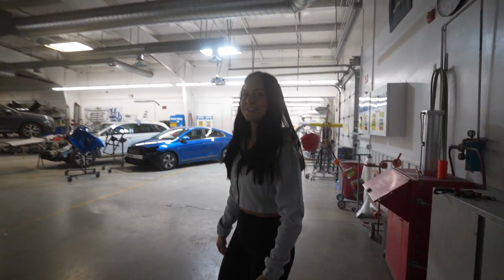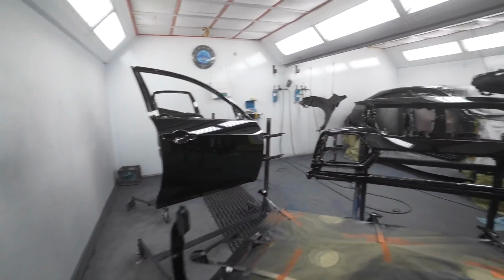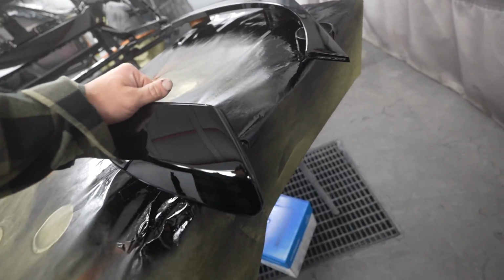You think you're so cool. Working in my dad's shop. Sheesh. Not too shabby. Looks how it looked last night. It does. Look at that nice, exquisite mirror cap.